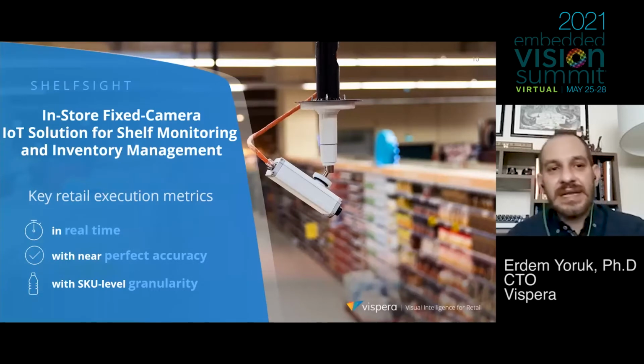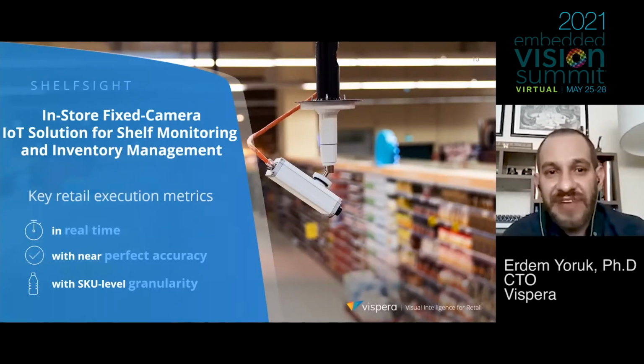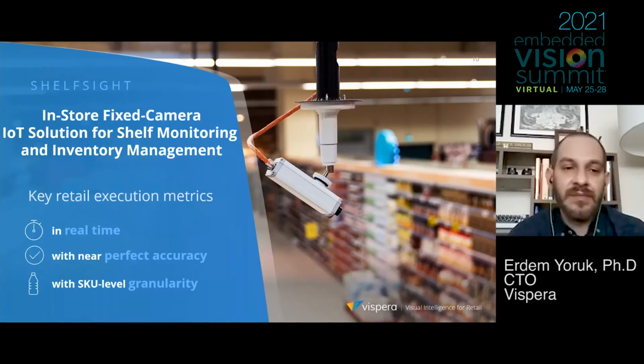As I said, it's an in-store fixed camera IoT solution for shelf monitoring and inventory management, which can provide key retail execution metrics in real time with perfect accuracy and with SKU level granularity. By SKU, I mean the stock keeping units that differ only in terms of the barcodes.